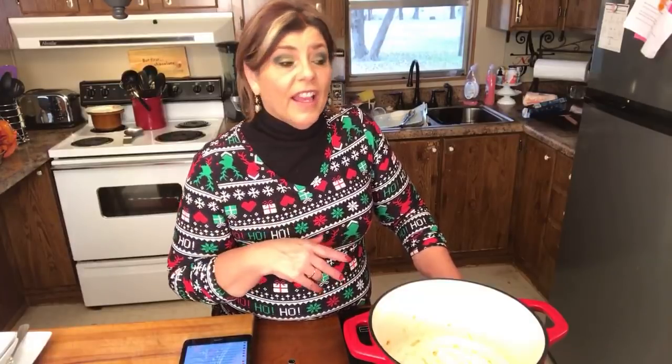Back in the day before we were keto, you would get concentrated Campbell's condensed soups, and you would use those in recipes for your creaminess. And of course, you've got gluten and bad fats and sugar and salt, sodium, but you use that and it's wonderful.